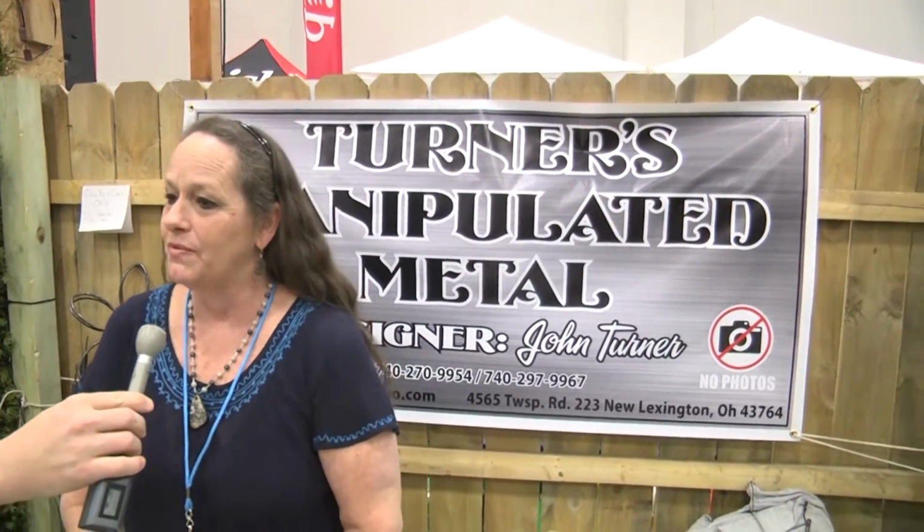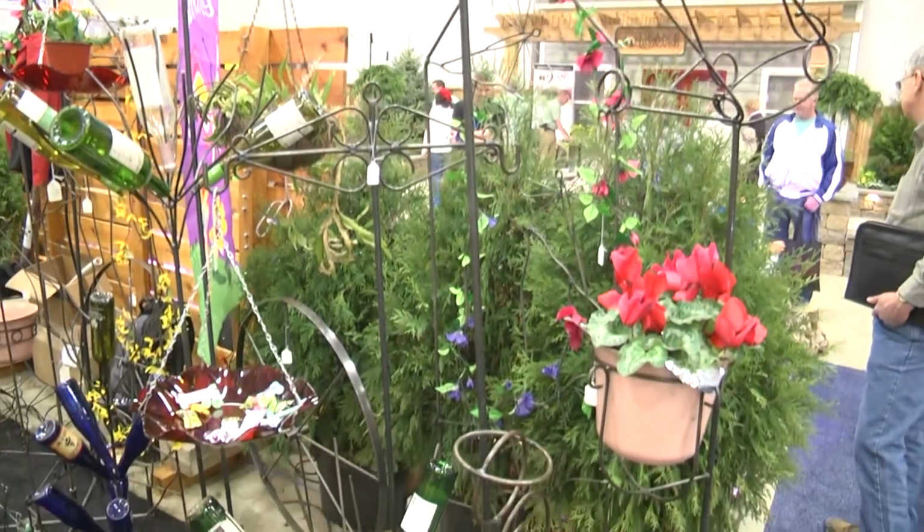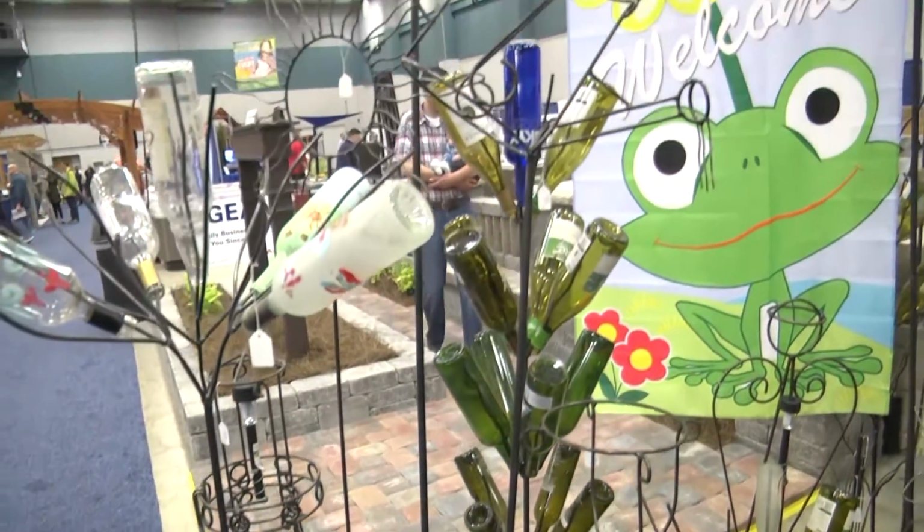We are Turner's Manipulated Metal, and we make metal yard art and things for inside people's houses. We buy it in 20-foot long pieces of steel. Everything's chopped and bent by hand. We coat it with Penetrol for rusting. It's very, very good stuff, what you use on vehicles. And we even do custom work. Wow. Yeah. Beautiful artwork here. Thank you. My husband is, I love his brain.